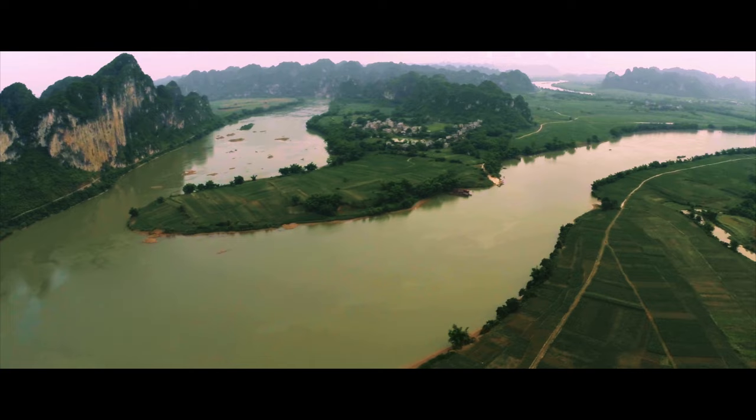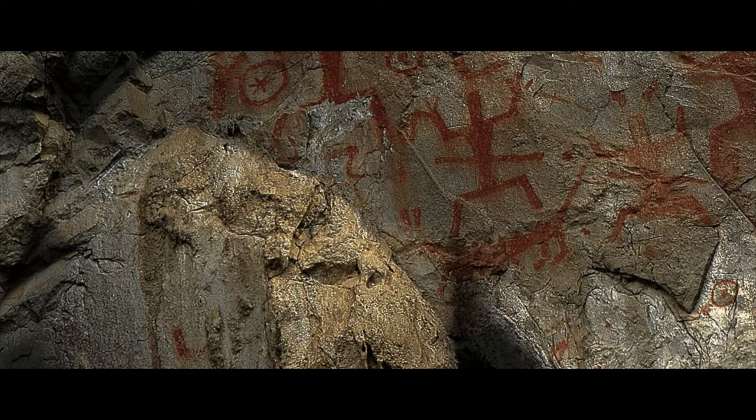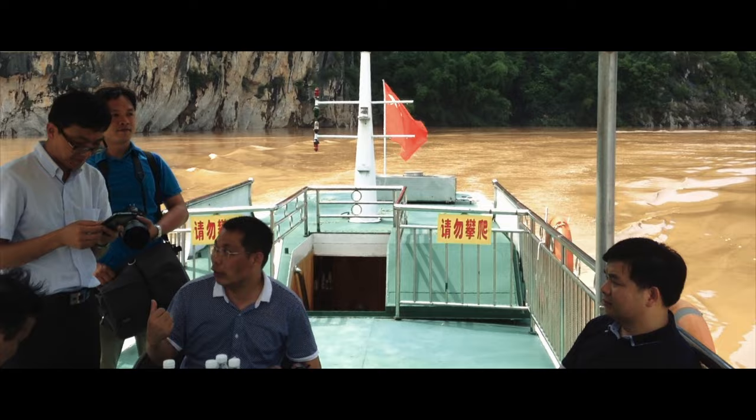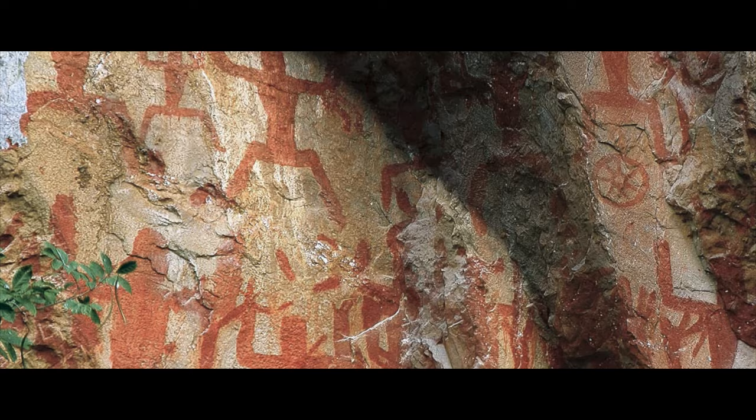China itself possesses a wealth of rock art, among which the paintings of Huashan are extraordinarily impressive. Since its academic discovery in the 1950s, Chinese scholars have been recording and analyzing the style and nature of the paintings of Huashan. You've got those men or women dancing, with their heads upright. It's something that you find also the world over.